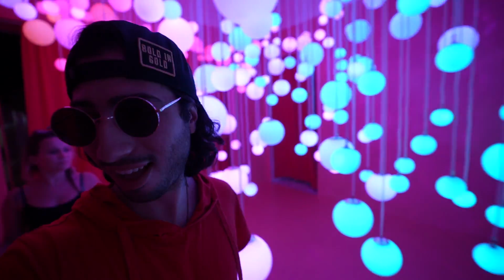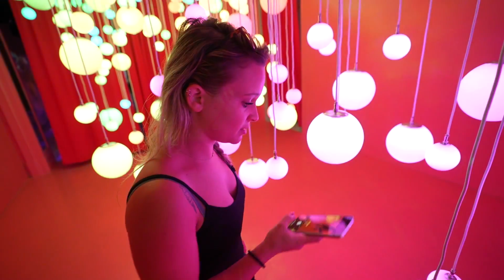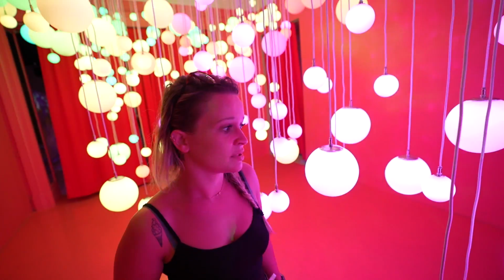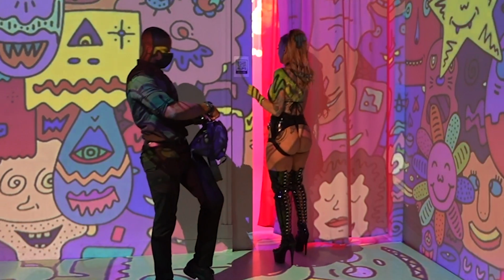Moving on to the next room. Ooh, this one's cool. Ooh, I have a really cool idea for a picture. Actually, no. This is the last room. Pretty cool experience though, $20 a person. Not bad. I had fun.